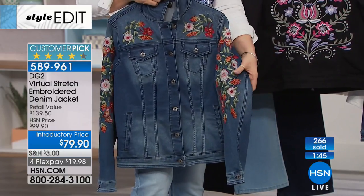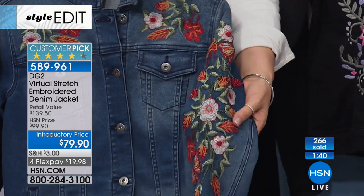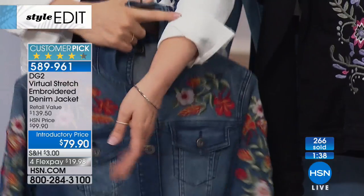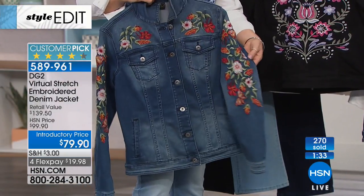So one more time on the chambray, I just wanted to show you that even with all of this embroidery, the stretch is still there, the memory is still there. By the way, if you like to cuff or roll up your sleeves, they're absolutely gonna stay. So that's the chambray.